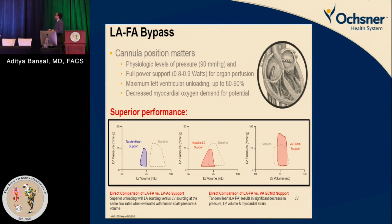Cannulation position really matters, because how you cannulate affects the SVRs, the decompression, the LV unloading. Transseptal punches can actually help in significantly changing how your LV is being loaded or unloaded.